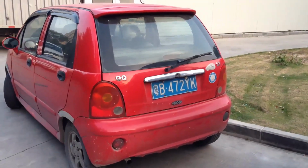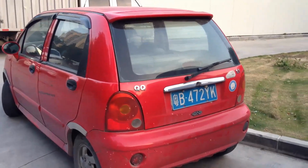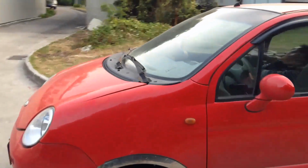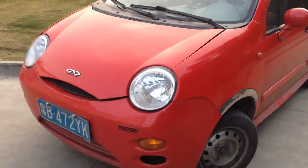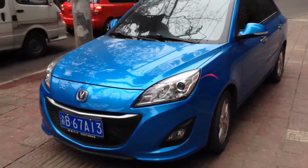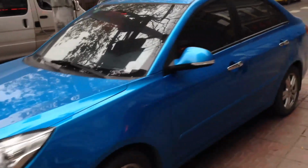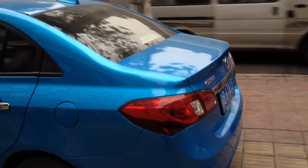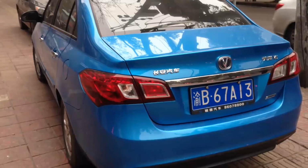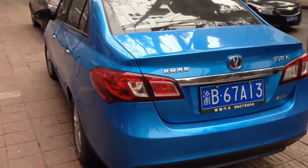QQ 101. This is a 1.1 liter, 3-cylinder car that I was telling you is an exact replica, a copy of the Chevrolet Spark. Look familiar? It looks like a Mazda 3. That's because it is a Mazda 3. Only this is not the company Mazda. It's a Chinese company that has basically stolen the tech designs and other intellectual property to manufacture the same car.